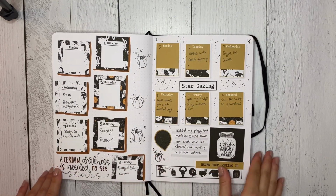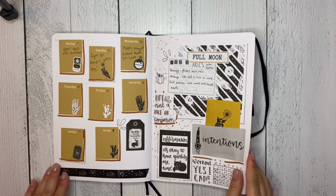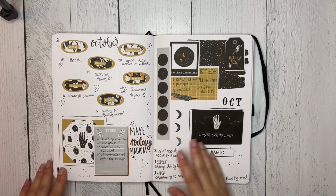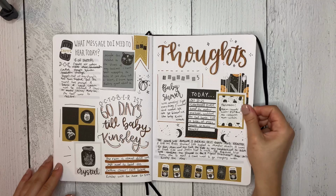For October, I started making and using stickers because I didn't have as much time. I'm pregnant. I was pregnant. I have a baby now. So I'm totally relying on stickers for my bullet journal. I just don't have as much time to draw. And I have so many other creative things that I like to do.